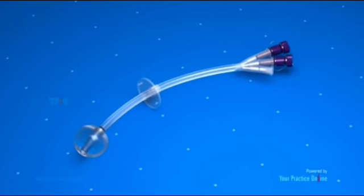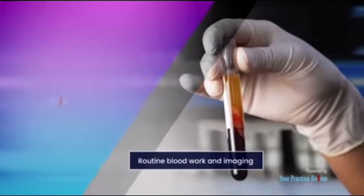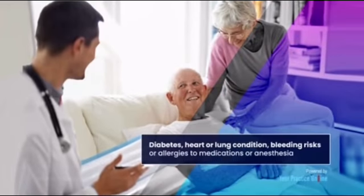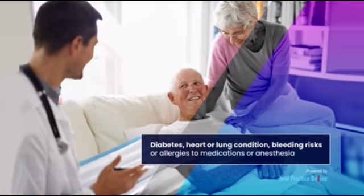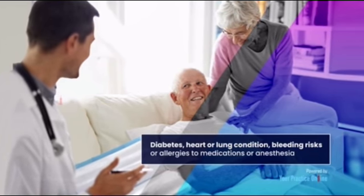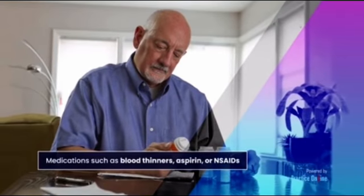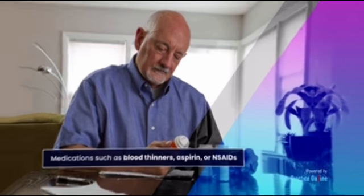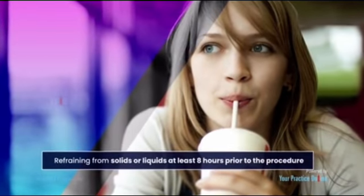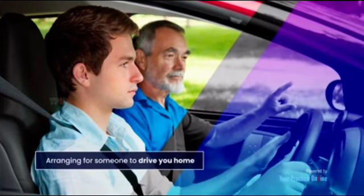Preparation. Preparation for the PEG or PEJ procedure may involve the following steps: a thorough history and physical examination, routine blood work and imaging, informing your doctor of any conditions you have such as diabetes, a heart or lung condition, bleeding risk, or allergies to medications or anesthesia, informing your doctor of any medications or supplements you are taking, refraining from medications such as blood thinners, aspirin, or NSAIDs if indicated, refraining from solids or liquids at least 8 hours prior to the procedure, arranging for someone to drive you home after the procedure.